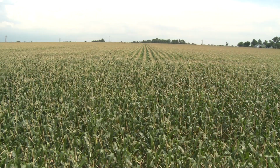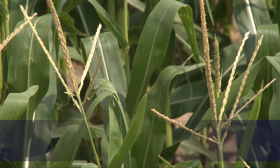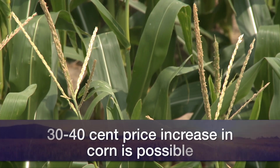There was little movement in corn prices. Has corn bottomed out now? Most analysts say that corn prices have bottomed out. One big advisory firm said that we had a head and shoulders bottom, which means we'll get about a 30 or 40 cent price increase out of corn. So I think corn prices have bottomed out.